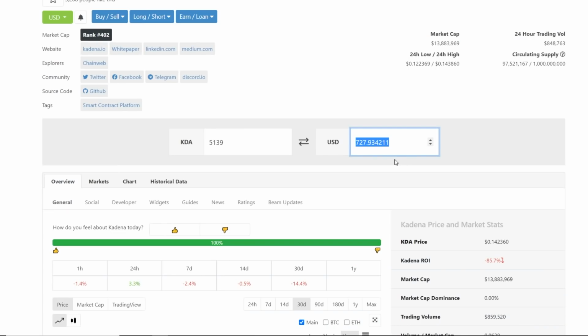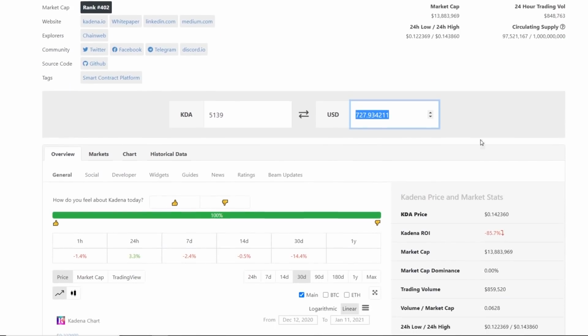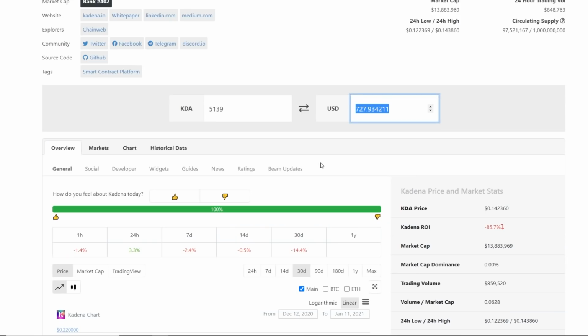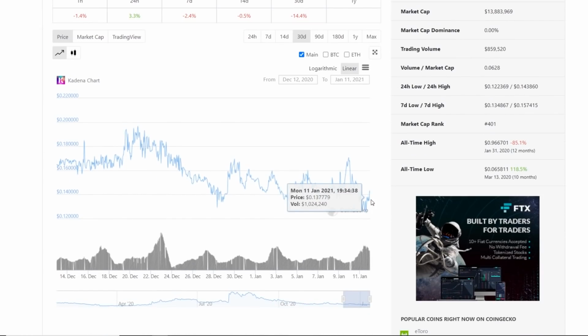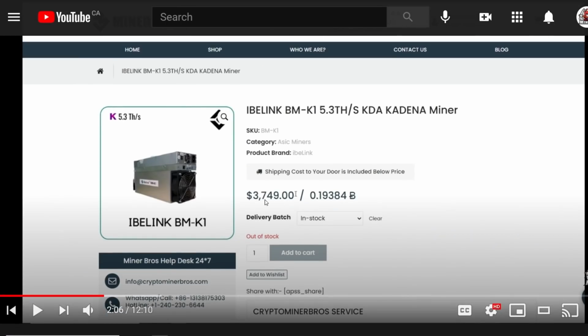I am about $727 now if I sold right now, but you guys know I want to hodl all of the KDA that I'm mining to see if I can potentially break even faster. But it looks like at this moment it hasn't been good because KDA has been in a downtrend here. But who knows, maybe in the next couple months, maybe less than 2 months or something, KDA could just go parabolic in price, and then I can essentially break even on this $3,749. All right, so this is a test that I've been trying to do.